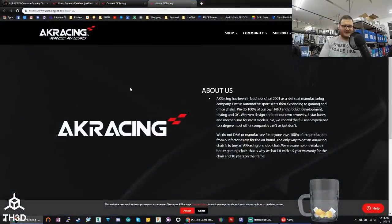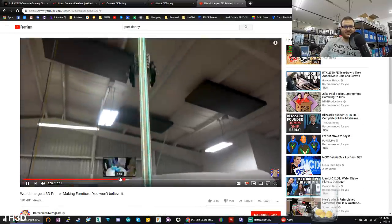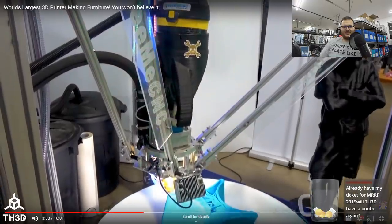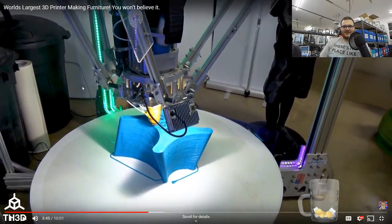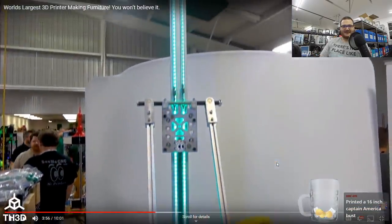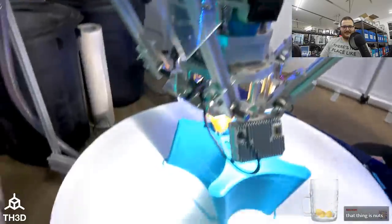Yeah, here, let me show you guys. It's amazing. Here, see, I was trying to find AK Racing. Let's see. Part Daddy. Here we go. The world's largest 3D printer. Look at this thing. There's the hopper, and it pulls them up from these big garbage bins full of pellets. And they have this at Murph every year. It's just absolutely amazing, and the amount of plastic this thing is pushing out is insane. See the layer fan? It's just like a little crappy $5 fan from Walgreens. Look at that. Oh, it's so tall.